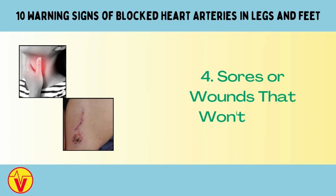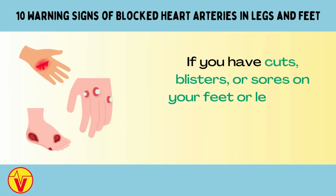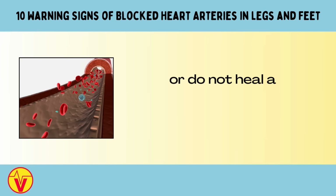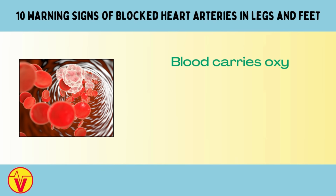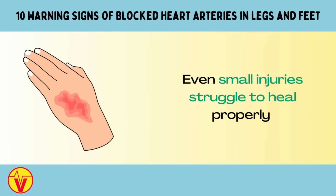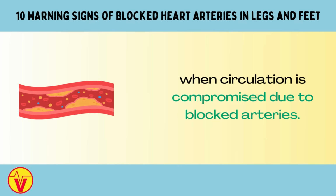Fourth, sores or wounds that won't heal. If you have cuts, blisters, or sores on your feet or legs that take an unusually long time to heal, or do not heal at all, it could be a sign of poor circulation. Blood carries oxygen and essential nutrients that help repair damaged tissue. Even small injuries struggle to heal properly when circulation is compromised due to blocked arteries.